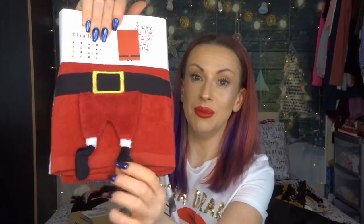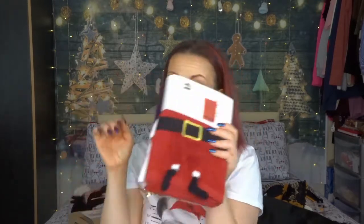But then we've got this one. This one's definitely going to be a Christmas Day tea towel. It's got the Santa belt across it, and then it's just got these little cute dangly Santa legs, like he's on the tea towel. Love it. It's just gonna be sat on my little oven. So I think that's gonna be Christmas week, or at least Christmas Eve, Christmas Day, and these are gonna be the lead up to Christmas. Love it.